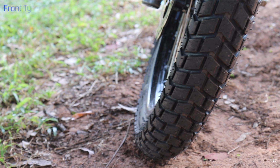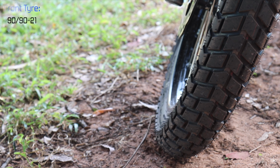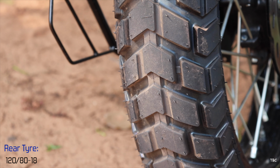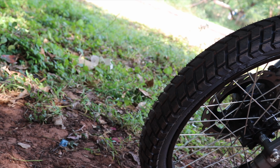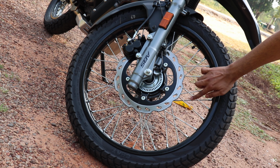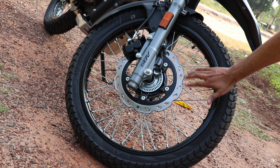The front tire is a 90 mm thick one which is fitted to a 21-inch rim, and the rear tire is a much more chunky one measuring 120 mm in thickness, and it's fitted to an 18-inch rim. But then one thing to note is that the tires used are the tube ones and the wheels used are the spoke type wheels, which is something that's gonna be more usable for rough riding.